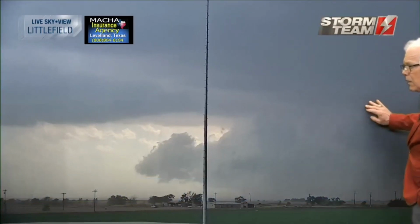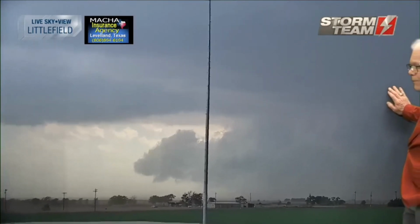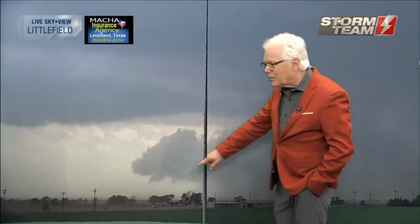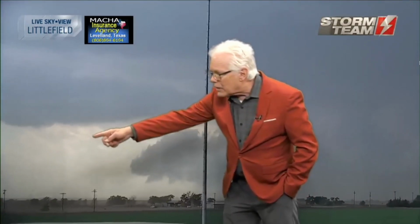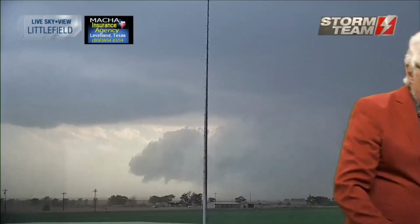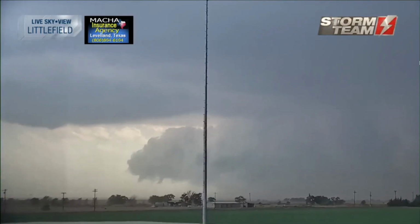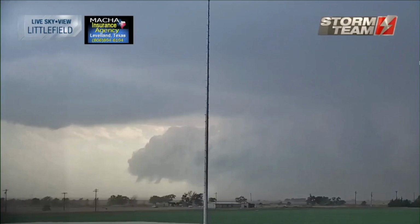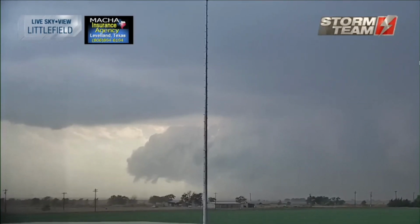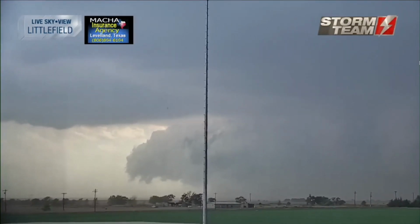Now, what about the Skycam? What is it showing? Is that the Skycam? Yes, it is. Oh boy. Okay, there's still something going on here. That looks like a rain shaft. I'm going to come look at that real quick. Just one moment, please. I need a little closer look at this. That has completely changed over the last few minutes.